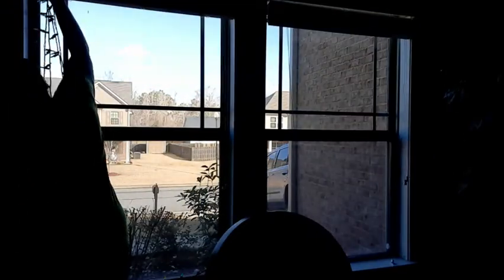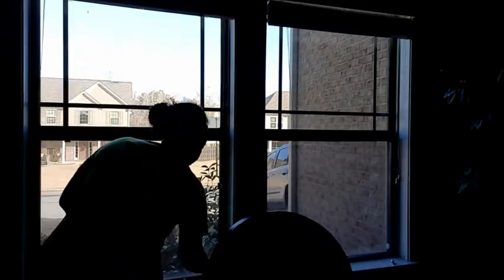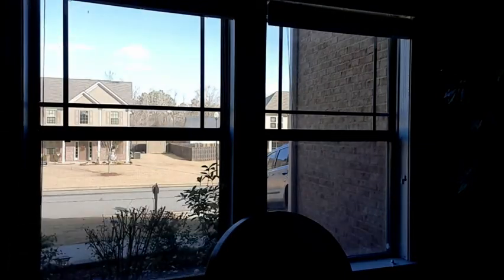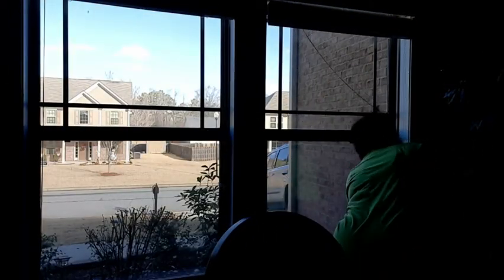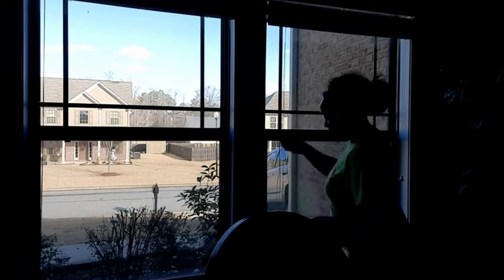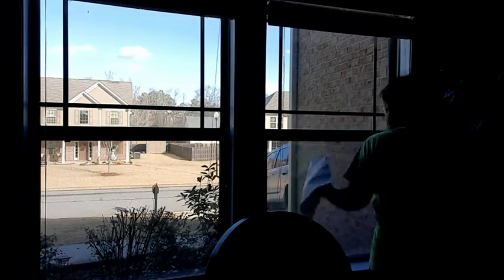So as you can see, I am back in the dining room. I forgot to take the lights down out the window. So that is what I am doing now. And cleaning the windowsill. For some reason we had flies there. Like, I thought the flies were dead. But anyways, neither here nor there. That's what I'm doing.